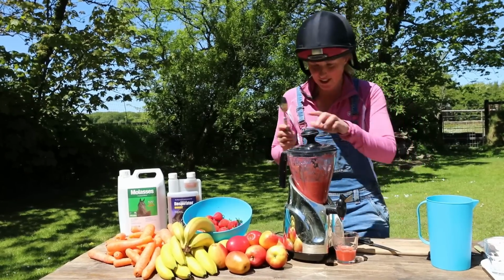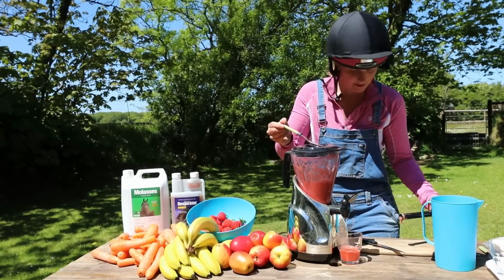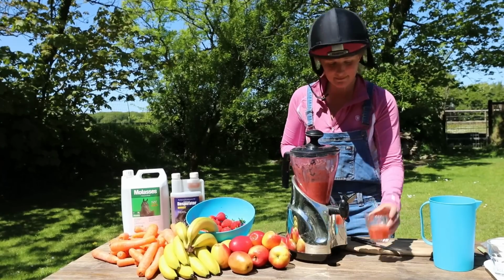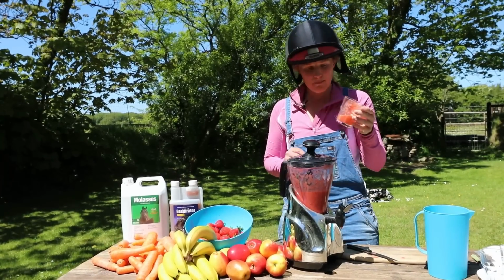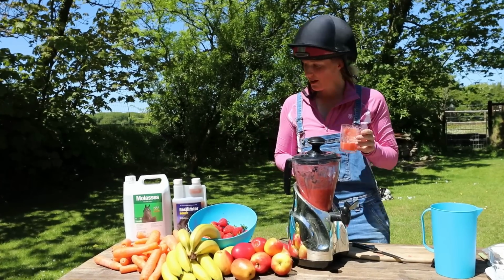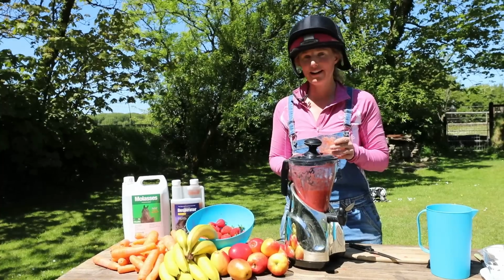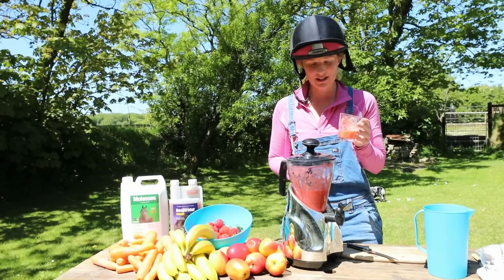Might need to give it a bit of a stir. Made it quite gloopy. Cool. Right. It's amazing. Yum. Quality control and all. That is so nice. Wouldn't normally be a massive fan of eating raw carrots, but with strawberries in a smoothie is a winner. You can see why the horses like it.